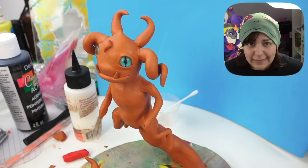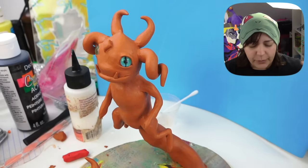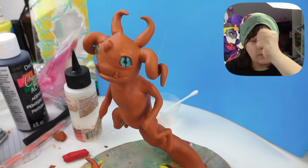An absolute love, but by the way, I know I look like poo. I just woke up and I'm working on this. I probably should have washed my face, but nope, crafting is priority.